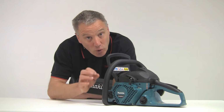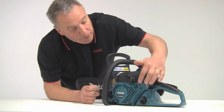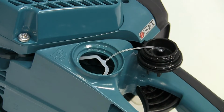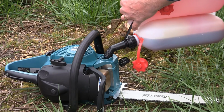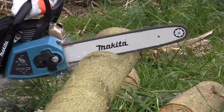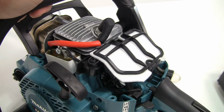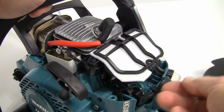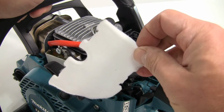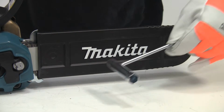General maintenance is also very straightforward on these saws. Both the oil and the fuel filler caps are designed for easy removal and they won't get jammed on. The oil tank holds 280 millilitres and the fuel tank 400 millilitres, so you'll get plenty of run time between fill-ups. The air filter is easily accessible for cleaning, and it's made from a fleece material which is very resistant to dust and dirt. The saw is provided with a chain protection cover and a universal wrench.